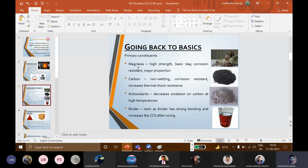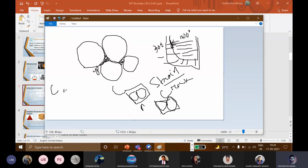Next is antioxidants. Why we generally add antioxidants is that we all know this carbon is in the solid form. When it finds oxygen, which can come from outside, for example in a lateral furnace from the top, or from the oxygen present in the slag, it reacts with the oxygen, which is in gas form, and becomes CO or CO2, and goes off in the form of gas. The carbon present in the solid will be evaporated out as gas. So as a result, this will create pores. The carbon solid goes into gas as CO or CO2, and what is left behind is just pores, or voids, through which slag or molten material can penetrate and corrode the material.